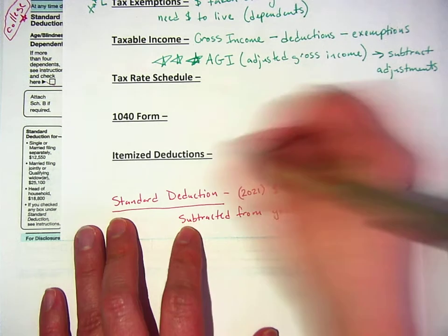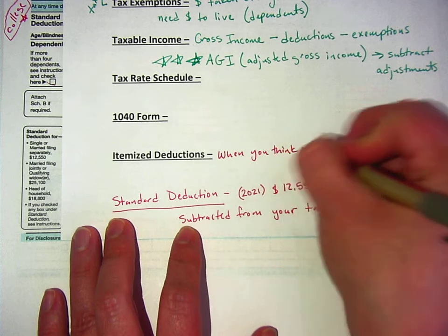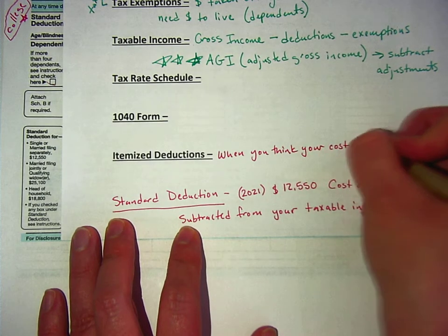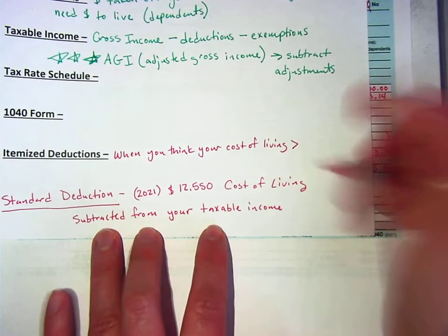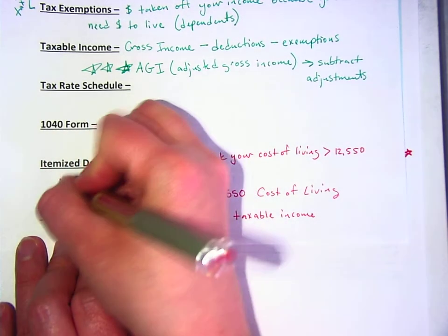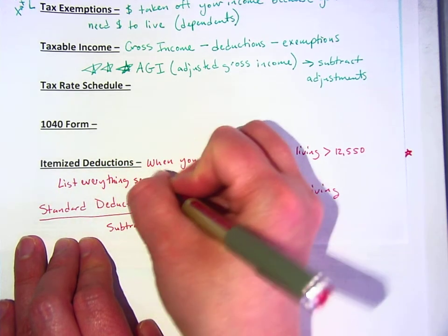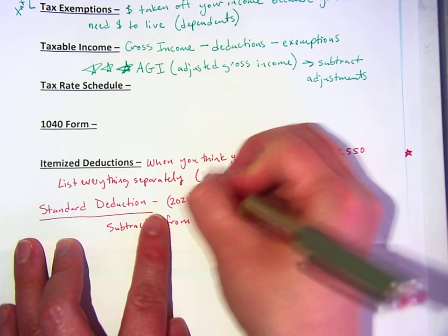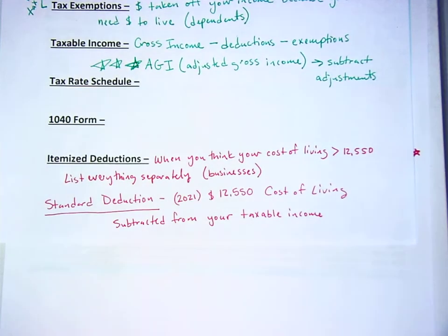Itemized deduction is usually when you think your cost of living is greater than $12,550. This means you have to list everything separately. Usually businesses will do this. Or if you're a person who has some sort of business in that sense, like you own your own farm, that kind of thing. That's your livelihood.